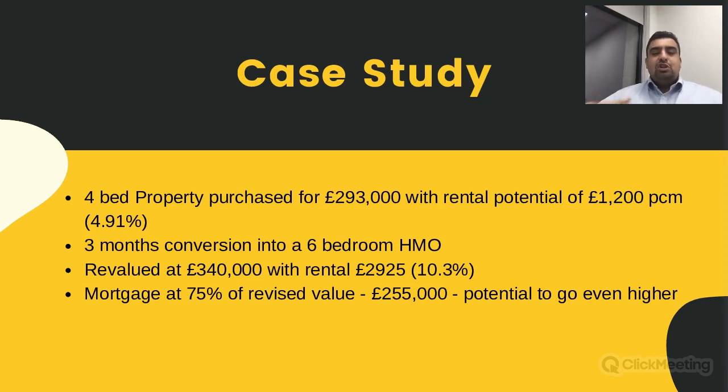Also, what you can do then, based on the uplifted value, which in this particular scenario is 340,000, is that the bank's offer is at 75% of that amount, or it can potentially even go up to 80%, which means you can re-pull out quite a lot of the money that you used for the deposit, leaving some money in, and now you have got your deposit to go and do the next transaction.